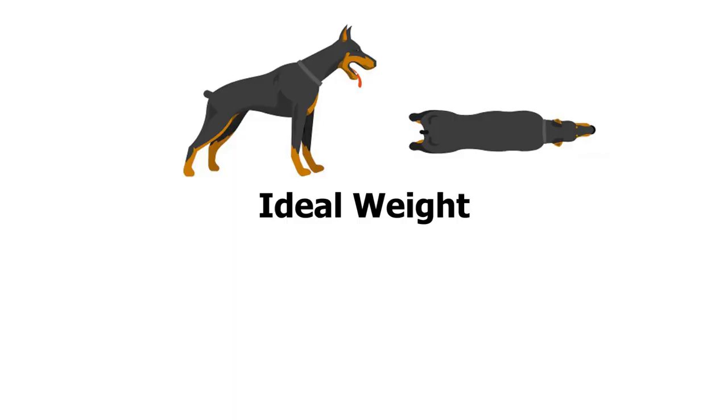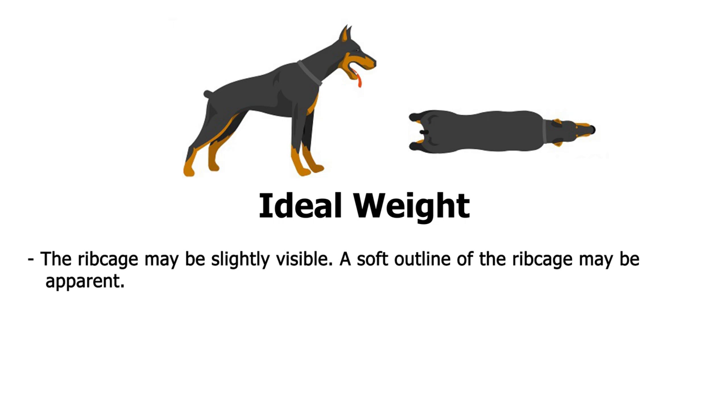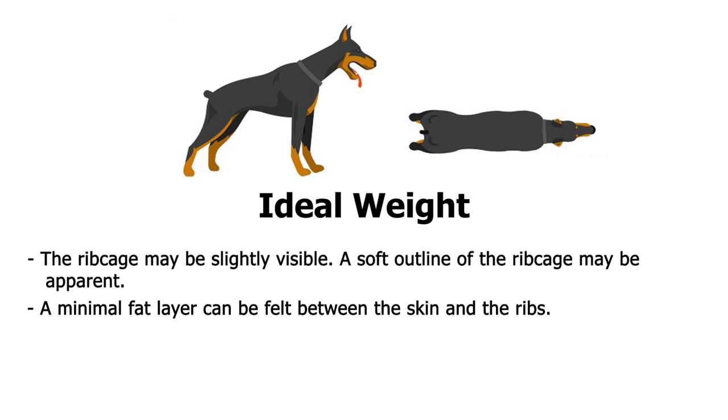Now, lastly, are the physical traits you're likely to see for a Doberman who's at the ideal weight. A Doberman who's the ideal weight will have a rib cage that'll be slightly visible from the side, where you'll see a soft outline, maybe even the last rib of the rib cage might be apparent. If you run your hands along the rib cage of the dog also, you'll see that there's a minimal fat layer. It's not just skin on bone, and it's not too thick of a layer, it's just a minimal layer of fat between the skin and the ribs.